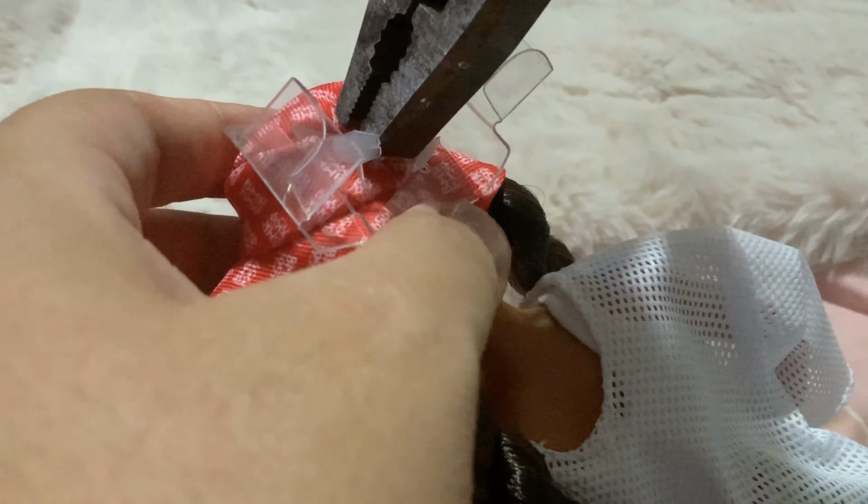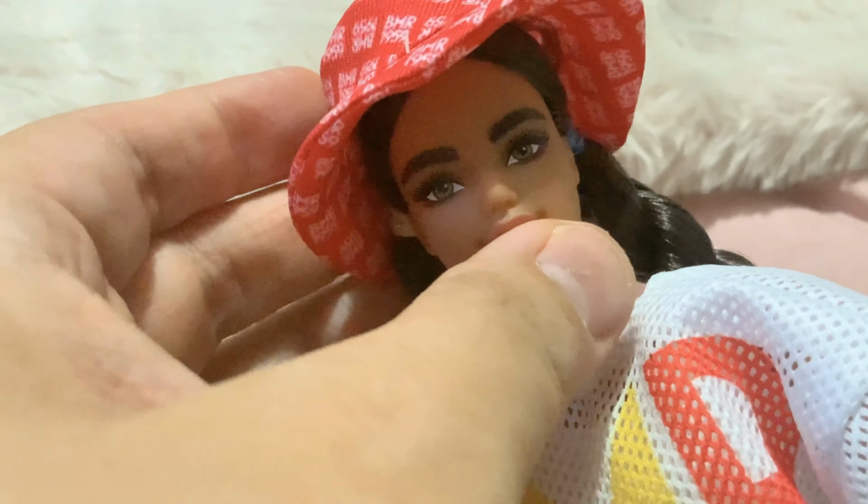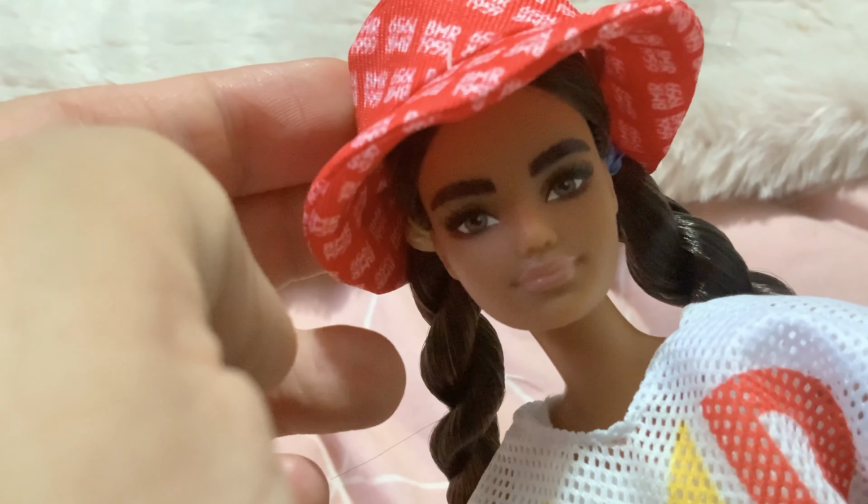So it's only detached the back of the hat and the side, unfortunately. But it's still kept on here on that tag, so I'm just going to keep that there for review purposes just now. You can see her face, she's beautiful, so nice.